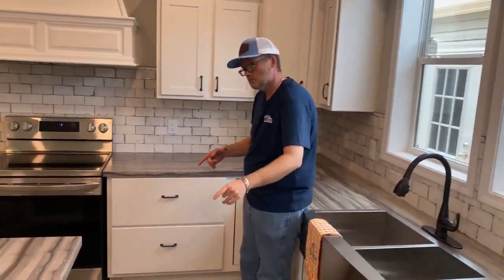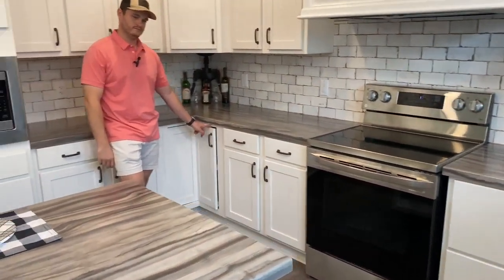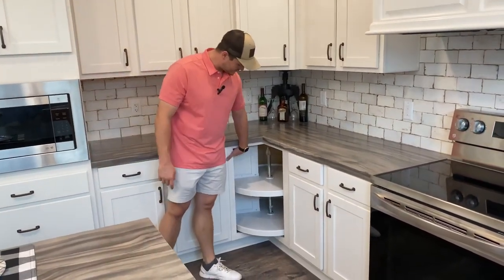Coming around the corners, both ends of your island have plug-ins, but they also have adjustable shelves. And then Corey's going to show us something pretty neat over there. On each side of the kitchen in the U-shape, they have the Lazy Susan, and you'll see that there.